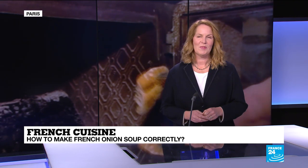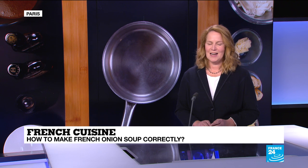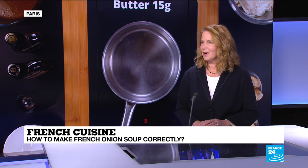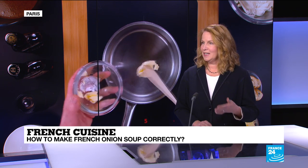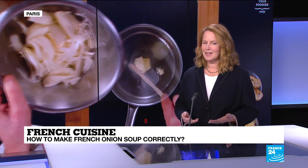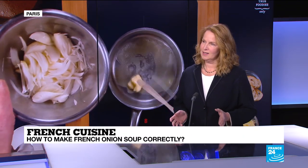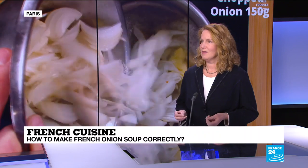Go ahead. Okay, so you melt 15 grams of butter in a saucepan on medium heat, and then you put in your chopped onions, and you turn the heat up to high, and you cook those for a little bit. Then you turn the heat back down to medium, you cook the onions until they're nice and soft, and then you put the heat on low, and you keep cooking those onions until they're caramelized and golden brown in color.